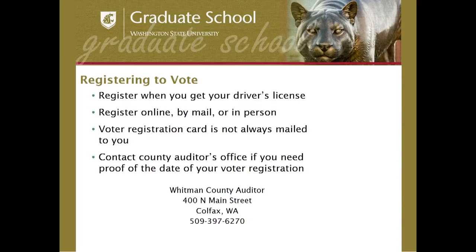You can also contact your county auditor's office if you need proof of that date of registration as well. Sometimes that document does not get printed, so sometimes you have to ask to have something that you can bring in. And is there another way that we can see this? Yeah, okay. We've been getting a lot of, for the students that are applying for residency this year, it seems like half of the students did not get their voter registration card.